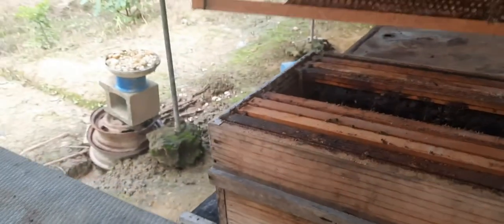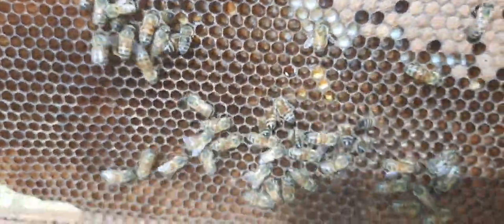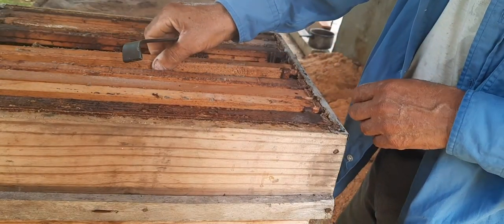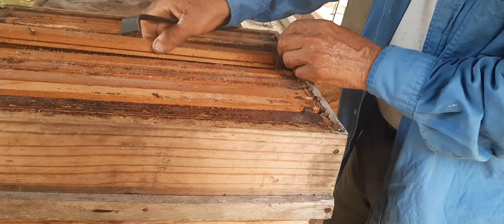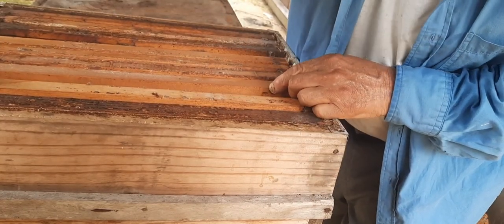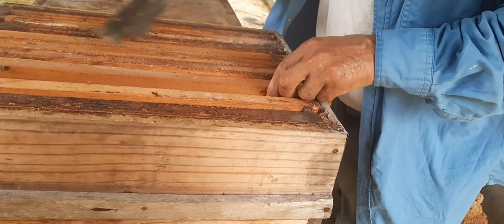Come and see. You see the larvae in there? And you see the pollen? Right. So we're in our gear. Going to do the same thing like what I did over on the other side. I'm going to move this frame inward closer to the brood, and I'll move frame number 3 over, trying to encourage the queen to do some more laying.